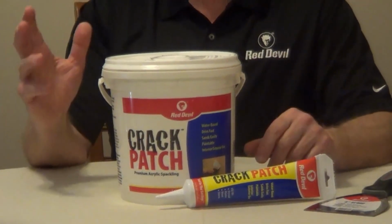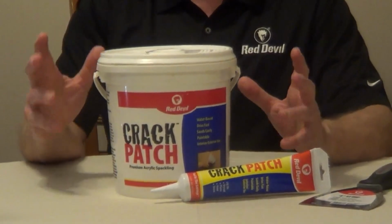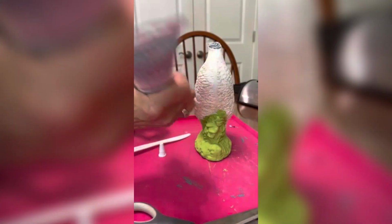Cleanup is also simple with just soap and water, and because it's pre-mixed, you can twist the lid back on and save what's left for the next time.